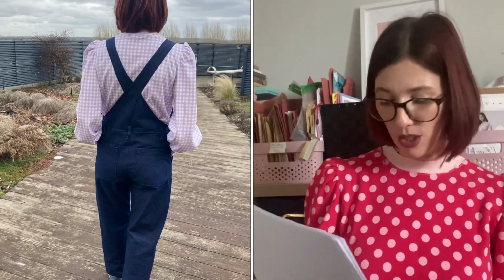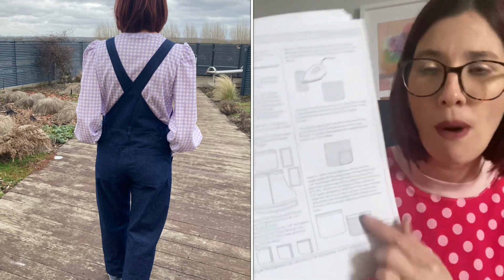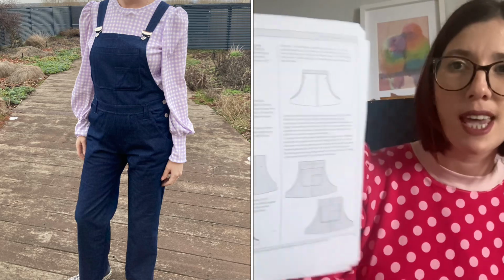Like I said, there was lots and lots of steps. I won't show you all the instructions, but lots of steps where it's just lots and lots of prep, lots and lots of constructing, but not actually putting any pattern pieces together for a while. I found the instructions really straightforward. I found them quite enjoyable to follow.